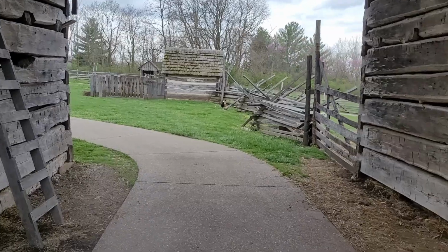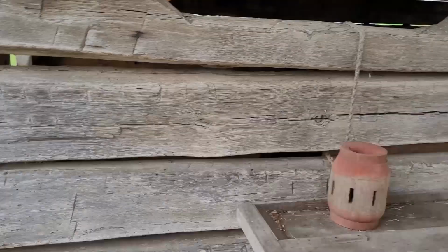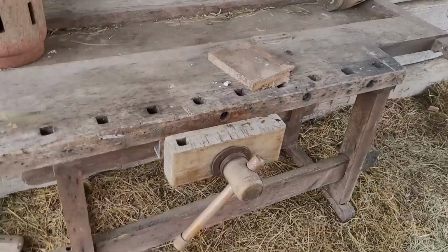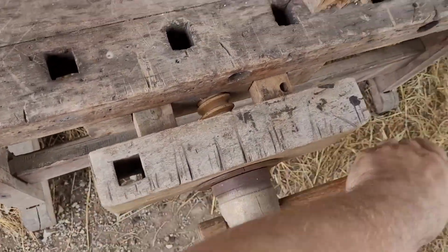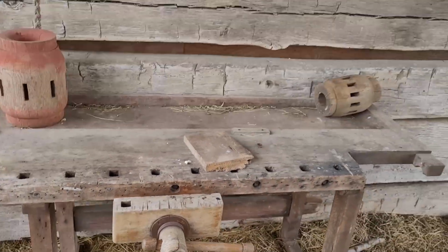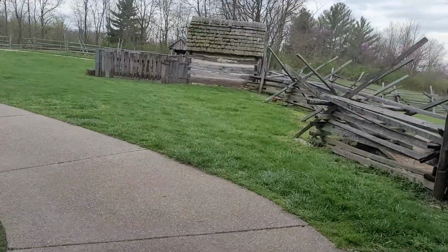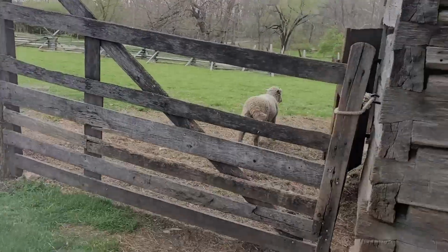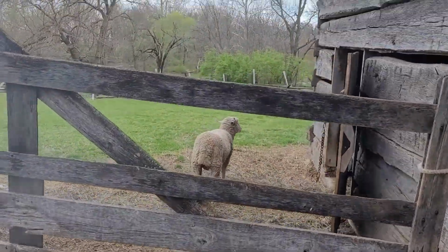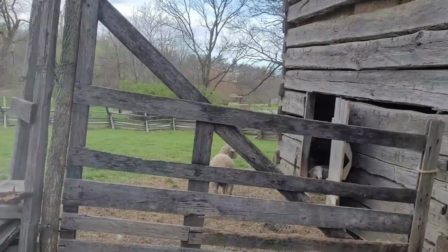Wow, those chickens are just right there. Could go for a little chicken. Got a clamp. That actually works too. Wow. I think I just heard a sheep. Oh yeah, there's their sheep. So are they saying that they took care of sheep here? Got hay inside the barn.